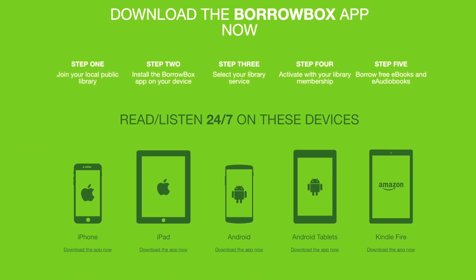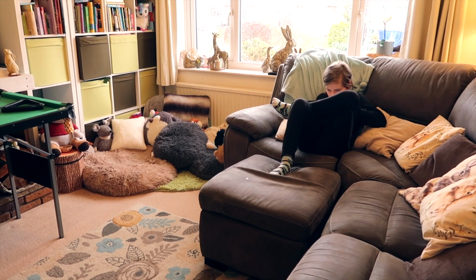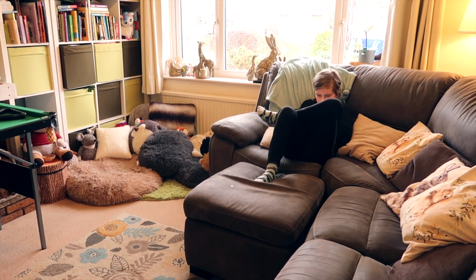It's completely free, just as it is if you go to your library, but it just means you haven't got to necessarily venture out to the library or have somewhere to store all the books and worry that you won't send them back on time, because they automatically renew it if you want to continue reading it. And also, if books are not available at the minute, you can reserve it for when they become available, and you'll automatically get it then in your little library.